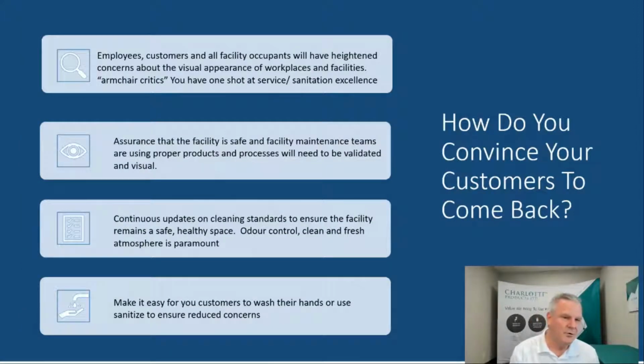So once you do open, no matter what the capacity is, how do you convince customers to come back? You will have a heightened awareness and armchair critics on your facility, judging the cleanliness, the odor, the look, the brightness, the quality of food, the quality of bedding, the quality of merchandise, whatever it may be. And you really only have one shot at that service and sanitation excellence, okay?